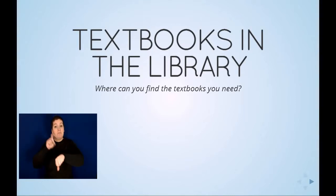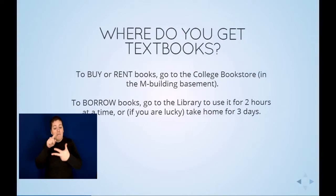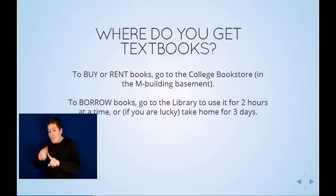Classes started, and in most cases, it'll be your responsibility to get a hold of the books that you need for class. You would go to the college bookstore in the M Building basement to buy a copy of the book. They also rent books, which would cost less, but you'd have to return it at the end of the semester. You can also buy your books online from the college bookstore's website or any other online bookstore like Amazon. Just give yourself enough time to get a hold of the book.